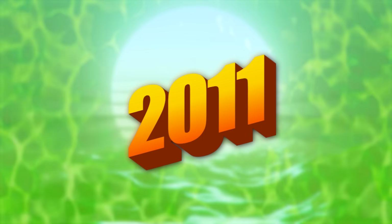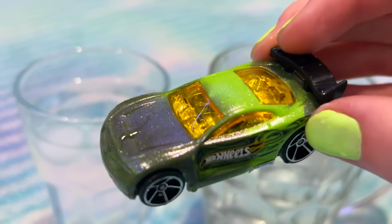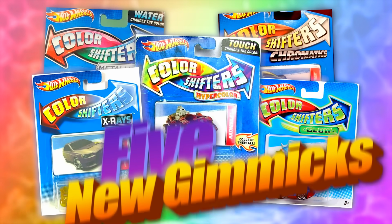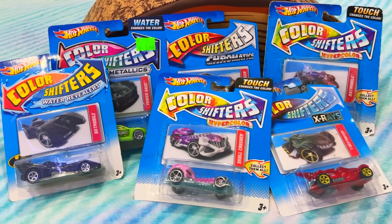The next year in 2011, they sadly ended the Creature series, but thankfully, a whole bunch of new gimmicks swiftly arrived to take their place, turning 2011 into another amazing year for the Color Shifters. In total, there's 5 separate new gimmicks this year, all with their own custom logo to go along with it. And the most insane part of the lineup is the packaging update.